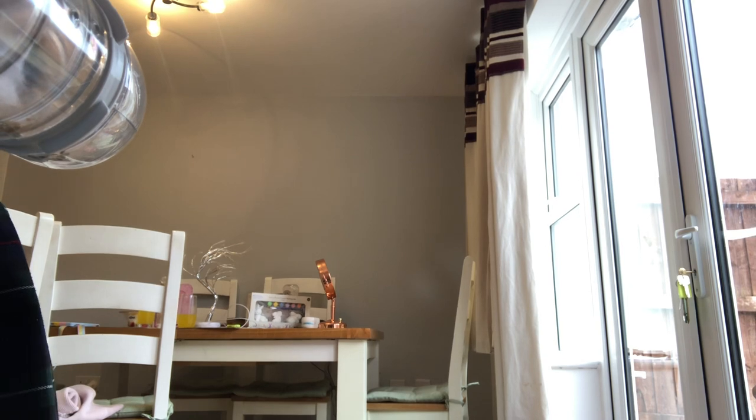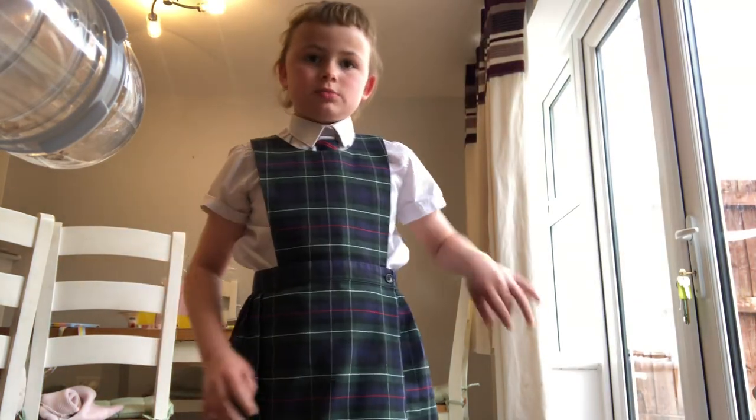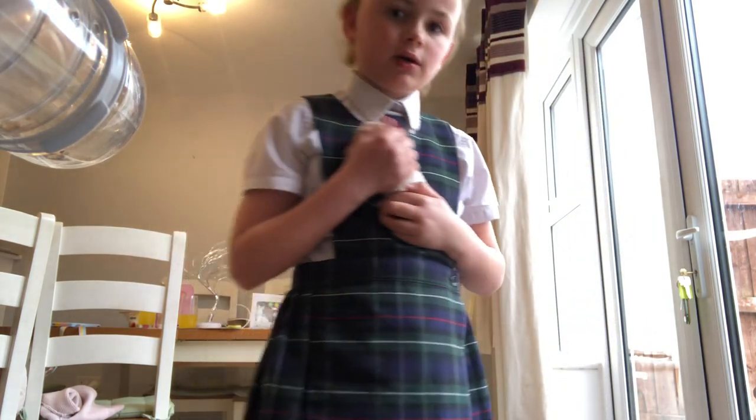He's a very small baby. Okay. That's taking 20 minutes. So the one that you just saw was my dwarf. So also very nice. This is Syrian. So just give him cuddles. I love him. Now I put him back.